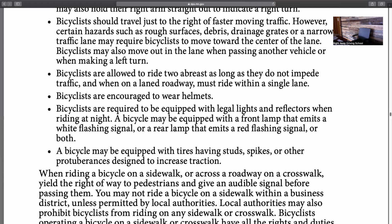The affirmative defense applies only to an alleged violation for entering or crossing an intersection controlled by a traffic control signal against a red light. It does not provide a defense to any other civil or criminal action.